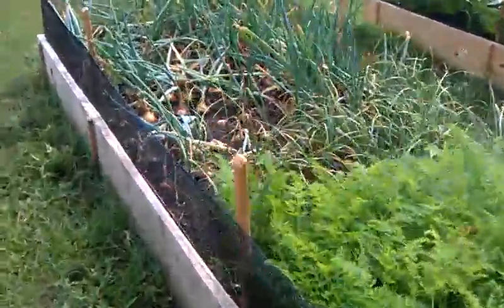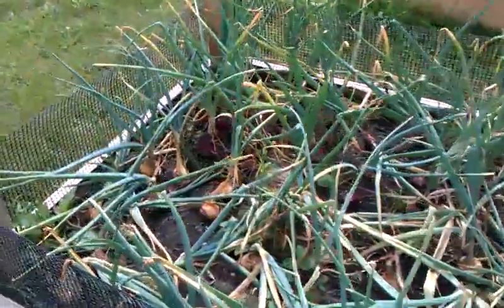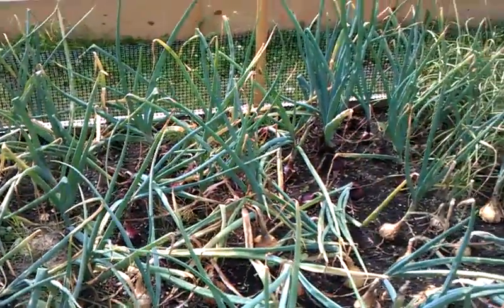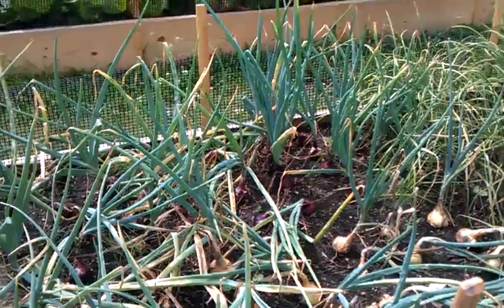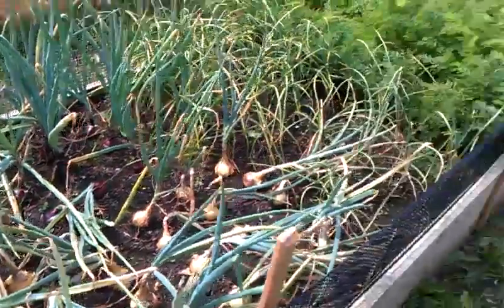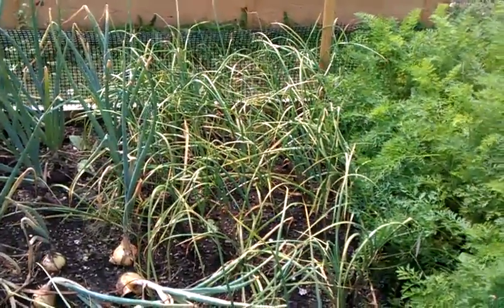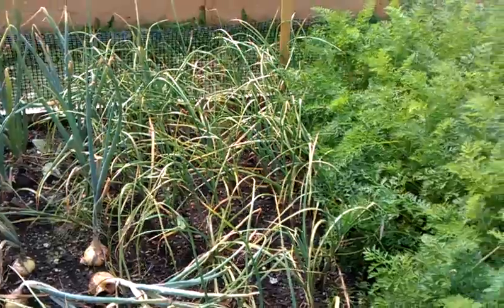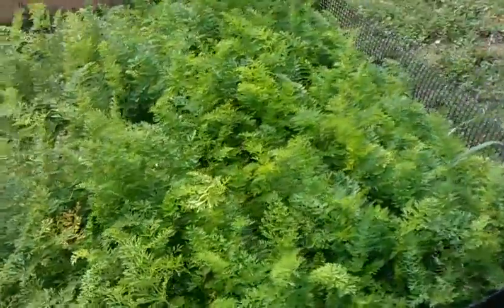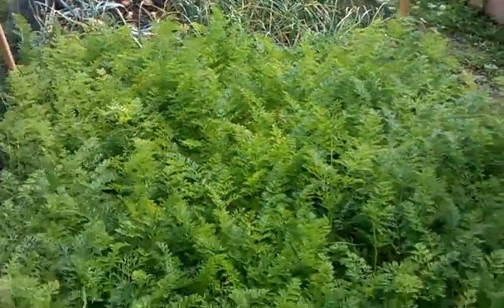Now, my onions are doing a lot better this year. I planted Memorial Day weekend. It's given the bulbs time to grow. I see some are dying back. I need to pull some of these so they don't rot in the ground with all the rain we've had. I'm not sure how the garlic is doing. We'll have to pull that and see too. And I'm going to let the carrots go. The carrots look like they're doing really well this year. I didn't crowd them like I did last year.